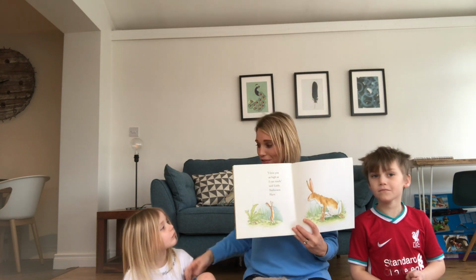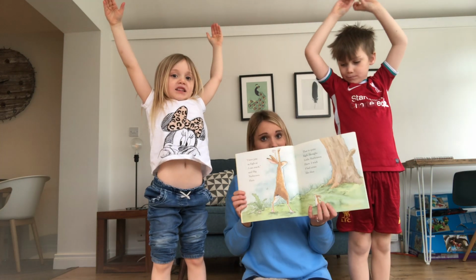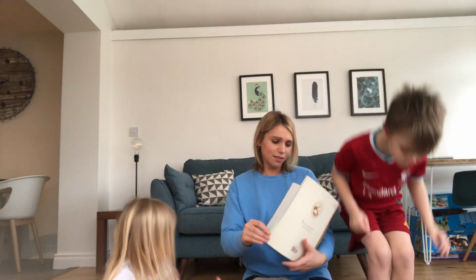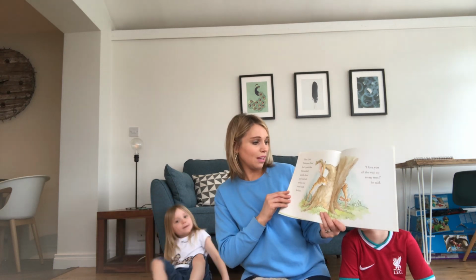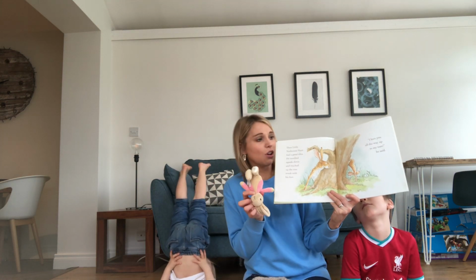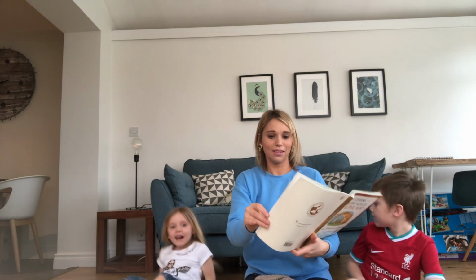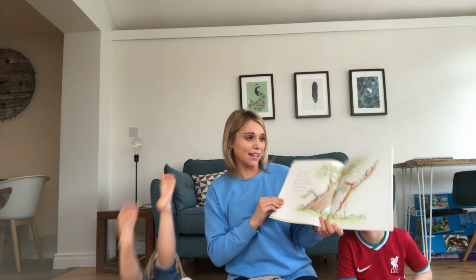"I love you as high as I can reach," said Little Nut Brown Hair. "I love you as high as I can reach," said Big Nut Brown Hair. "That is quite high," thought Little Nut Brown Hair. "I wish I had arms like that." Then Little Nut Brown Hair had a good idea. He tumbled upside down and stretched his legs up to the top of the tree. "I love you all the way up to my toes," he said. Oh, there's Hannah's toes there. "And I love you all the way up to your toes," said Big Nut Brown Hair, swinging him up over his head.